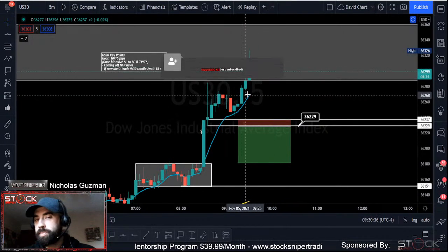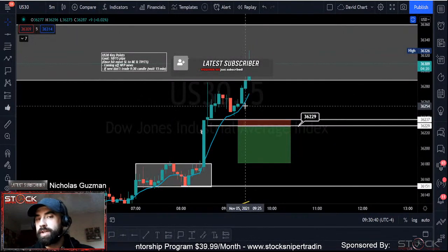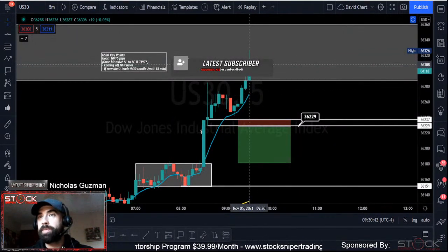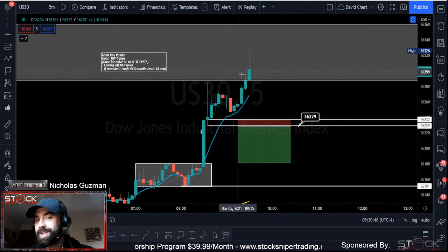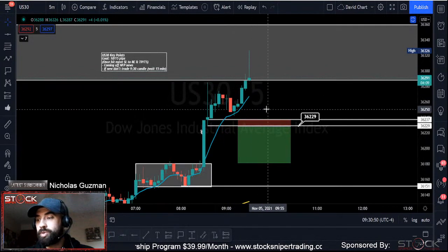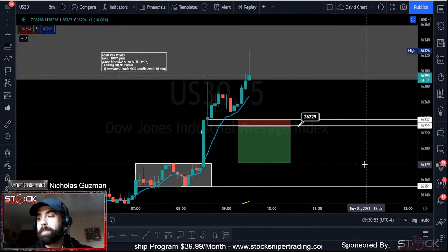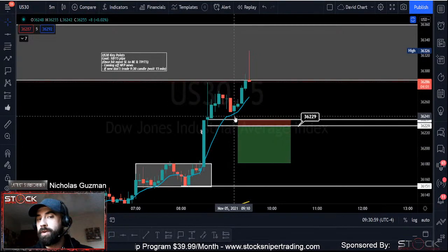Okay, we need it to break below this 9 EMA for the overall reversal, okay? You can see it's still trying to pump. Let's watch and see if it's now going to start to reverse. This is a very high point, guys. Let's see if it's now going to reverse and start to go bearish. This is a neckline here. Right here is the neckline, guys.